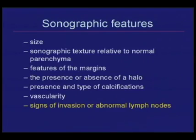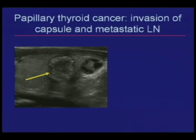Now, in terms of the sonographic features, we can talk about the size, the sonographic texture, we can talk about the feature of the margins, the presence or absence of a halo, the presence and type of calcifications, the amount of intralesional vascularity, and perhaps most importantly, signs of invasion of the adjacent tissue or abnormal lymph nodes at the time of diagnosis. Here's a 12 millimeter papillary carcinoma.